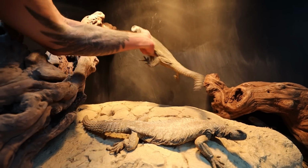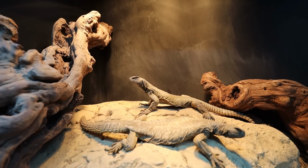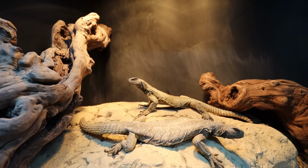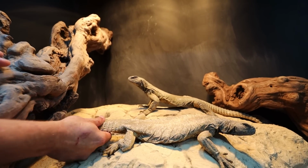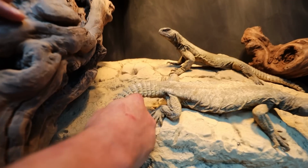And another thing with that tail too is they can use it, so if they were being caught out in the wild, they'd literally pin that tail around a rock. And these things are rock solid. It's almost like scutes on an alligator. So they'll literally curl it around a rock so you can't pull them out.